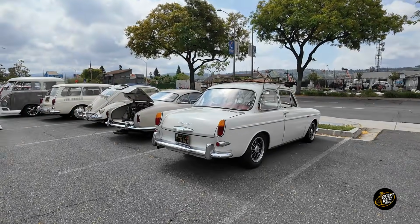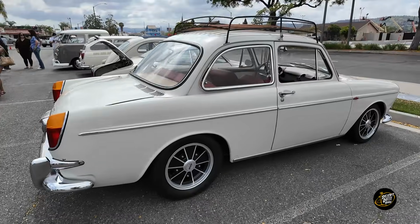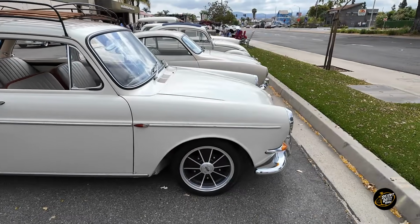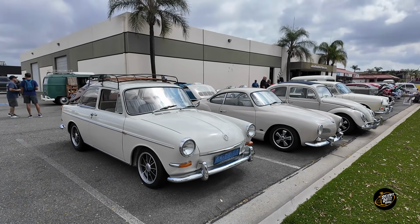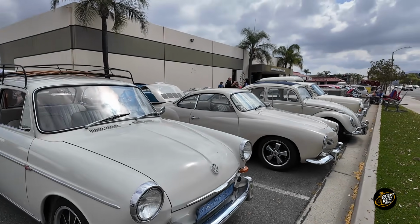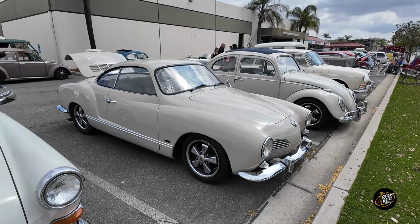So notchbacks, from what I understand, and correct me in the comments if I'm wrong about this, notchbacks were never imported into the United States by Volkswagen. They were only brought in by individual people. If they wanted a notchback, they imported it themselves. Am I correct about that? Confirm or correct me in the comments about that.